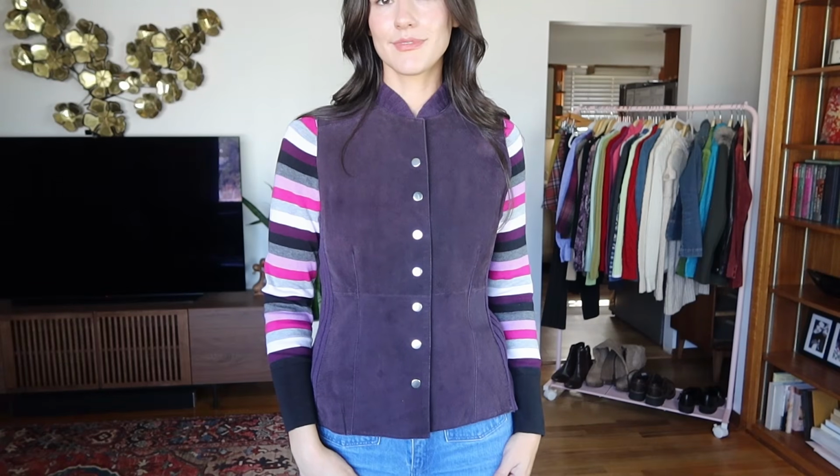So during the shopping trip, I was really hoping to find a knit vest, which I did not, but I was really happy to find this leather one. And this one is from Christopher & Banks. And I just paired it with this long sleeve tee that has the multicolored striping because there's a lot of stripes in the show. And I really like the purple and the pink together.